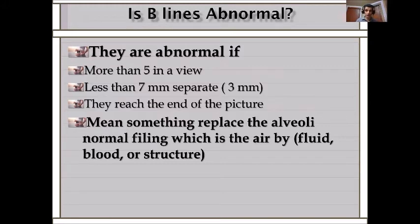Now, let me clarify this more. So if you have more than three, it's abnormal. If they reach to the end of the picture, they are abnormal. If they are less than 7 millimeter, they are abnormal. The abnormal ones have two types. Either they are five or more than five. If they are five, they represent alveolar wall edema. If they are more than five, they represent alveolar wall edema.